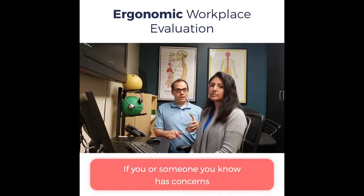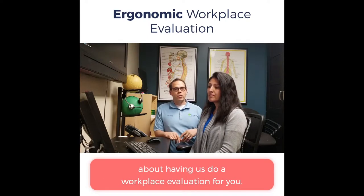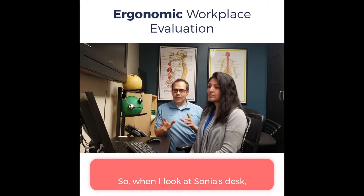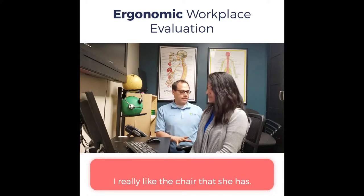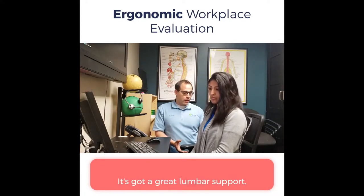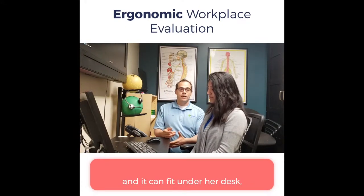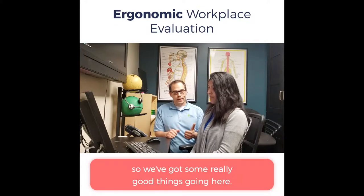If you or someone you know has concerns about their workstation, contact Sonia about having us do a workplace evaluation for you. So when I look at Sonia's desk, I really like the chair that she has. It's got the ability to go up and down. It's got a great lumbar support. It's got armrests that go up and down, and it can fit under her desk. So we got some really good things going here.